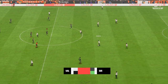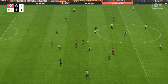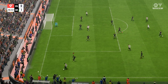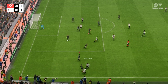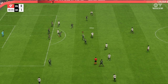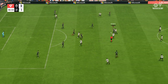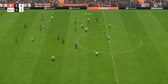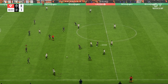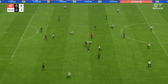And back underway with Valencia looking to find a route back into the game. Chance to play it in. Interception to snuff out the danger. Half-hearted clearance. To take it away. Guillamon, and he takes it away.